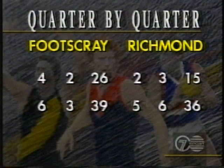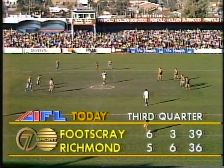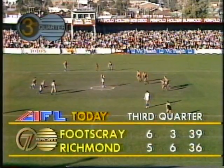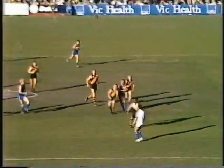Richmond came back to trail by just 3 at half time. We pick up the action at the start of the second half, and with me in commentary, Dennis Cometti. It's the start of the second half at the Western Oval. Very entertaining first 2 quarters, and the Bulldogs lead by 3 points.